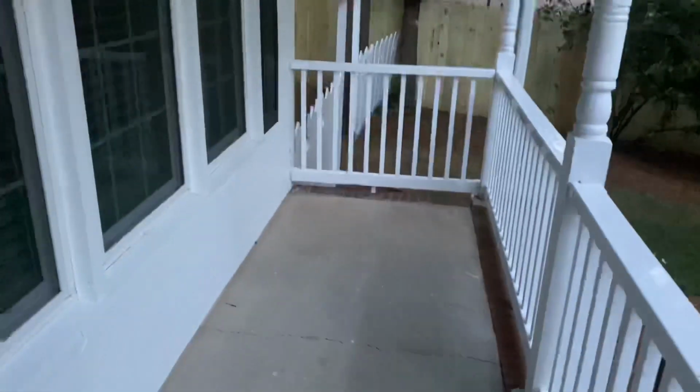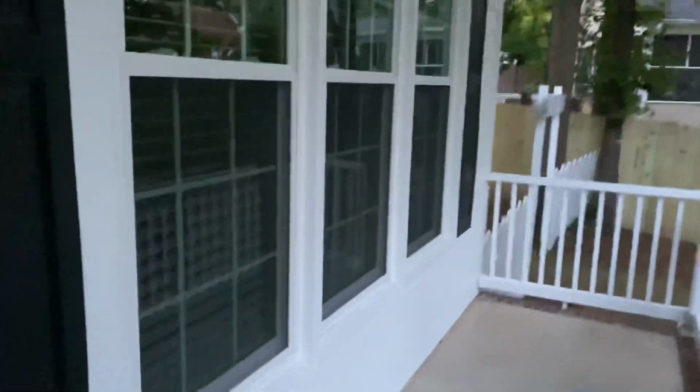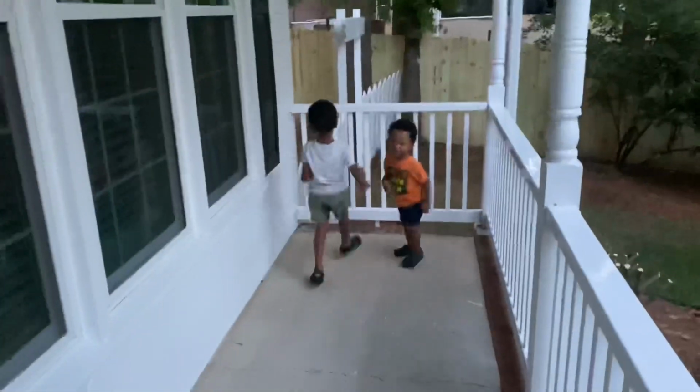So right off the bat, I love these large windows that are in this front area. I love how large the porch is. Baby's entering the code into the little key box. It's not working? Yeah. Okay. So we are going to see what we're working with. Come on, guys. Come on, Logan.